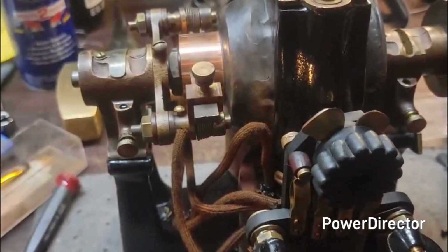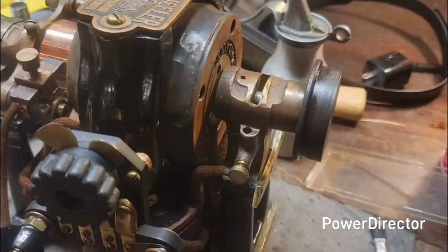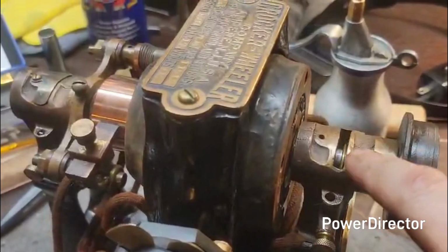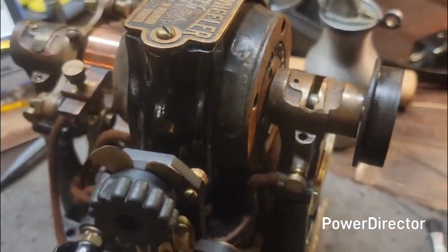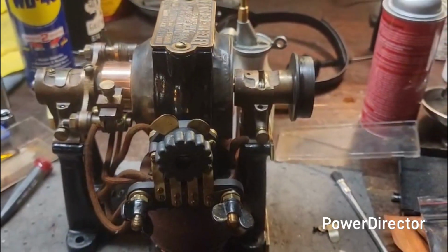Okay, now what I got to do is I'm going to fill up the oil reservoirs. Just a reminder, this does have ring oilers. So we're going to get that filled up. And we're going to take this bad boy for a test drive.